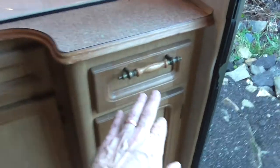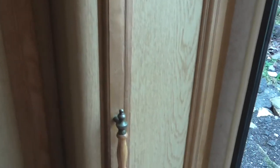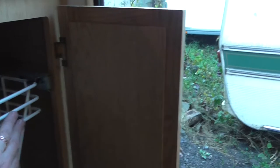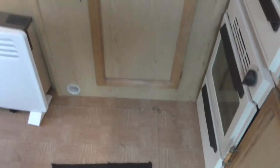Below to the right, knives and fork drawer below that. Two pull out racks like that. To this side, cupboard door, and in here there's a couple of shelves, a fire extinguisher. Bit of storage below. To the left of the cooker, we've got the bathroom, sink, shower.